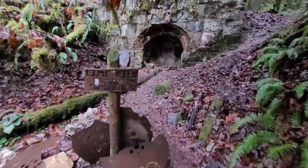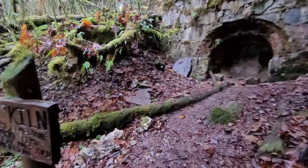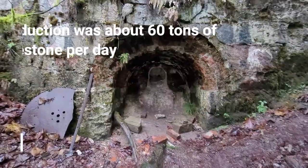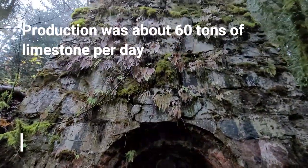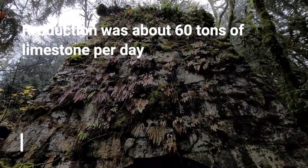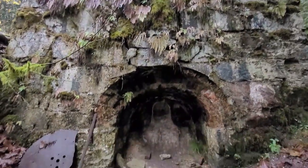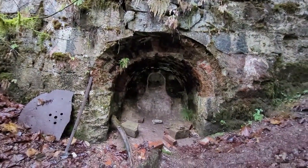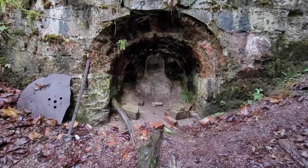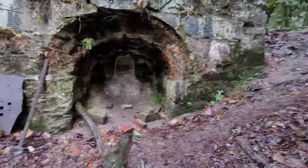So let me take you up here and show you what is left of this lime kiln. Look how tall that is. That's really just for the smoke, because they would use the lumber that's right here in the forest. And they put it down here and they process the lime inside. Let's go take a walk up here.